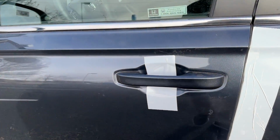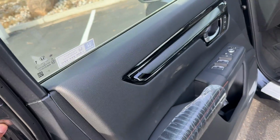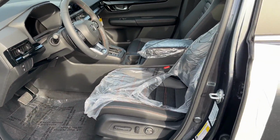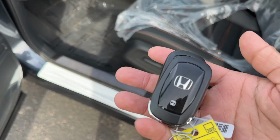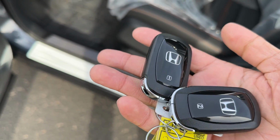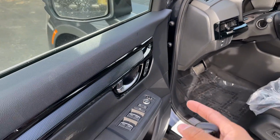Get the key fob on you and the door is locked. You can't put your hand in there, it will unlock for you. It does have smart entry. You do have memory seats. See the seats moving by itself. On the back of each key, you either have driver one or driver two. And based on the driver, you can store your seat position per key.